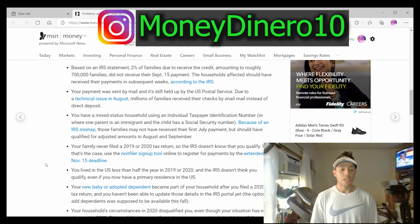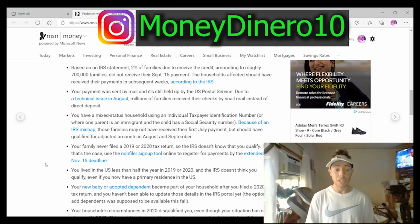Next point, your family never filed a 2019 or 2020 tax return. If the IRS doesn't know if you qualify, use a non-filing sign-up tool online to register for payments by the extended November 15th deadline. Now, if you never filed, that means you never received it. The last date to actually submit this application was November 15th, which was yesterday. And if you haven't done it, then you're not going to receive it. But don't worry, you receive it next year. You might even receive $7,200 in total next year. I made a video. Go watch that video.